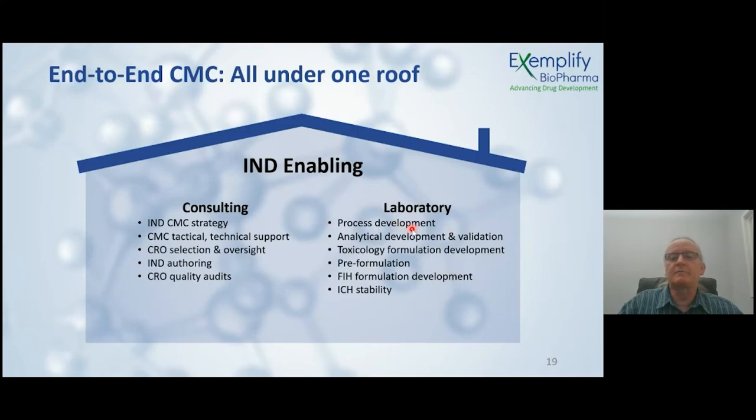On the lab side, we would do all the normal activities you expect to see. So we have a process development group. We can do analytical method development and validation. We do a lot of work to support toxicology formulation development, and then obviously pre-formulation and all of the associated work with that, and stability work.